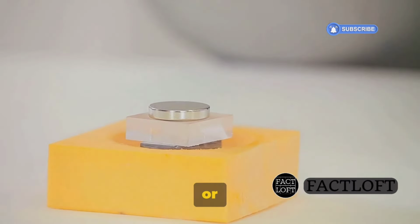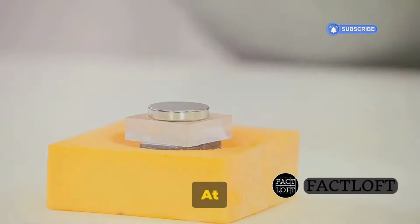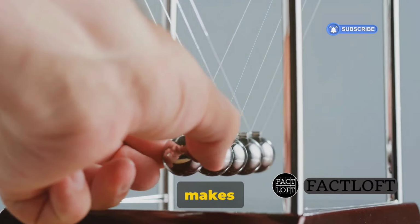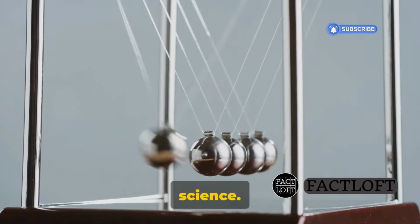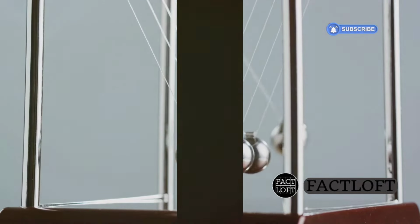But it's not a trick or illusion, it's the science of electromagnetic levitation. At its core, it's the repulsion between magnetic poles that makes this fascinating feat possible. So, it's not magic, it's science. But how does this fascinating phenomenon work in more detail?